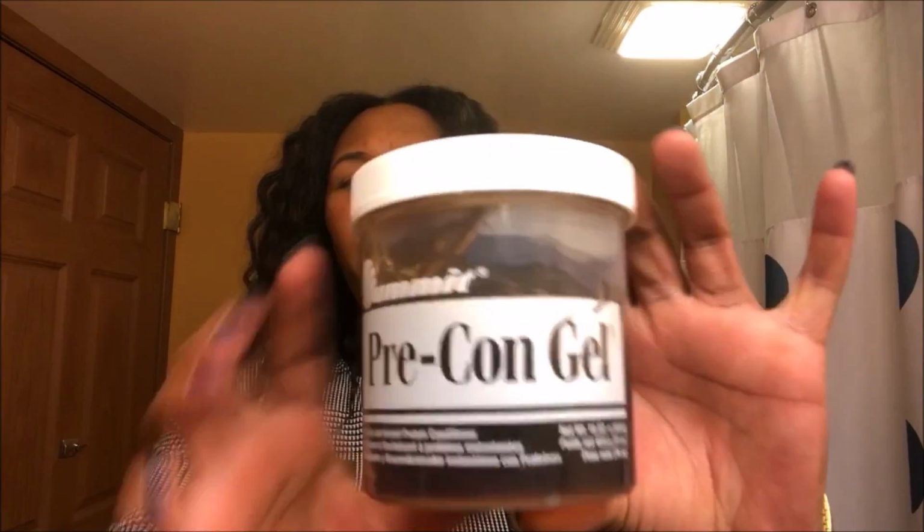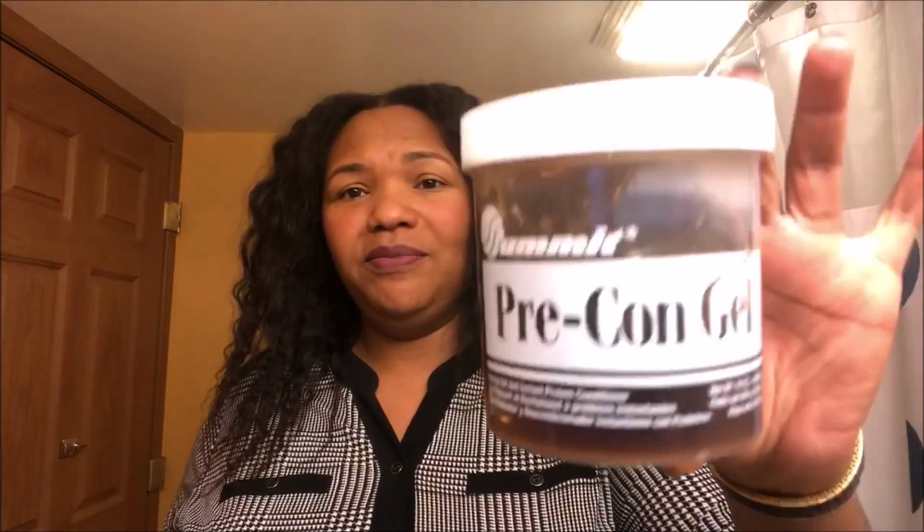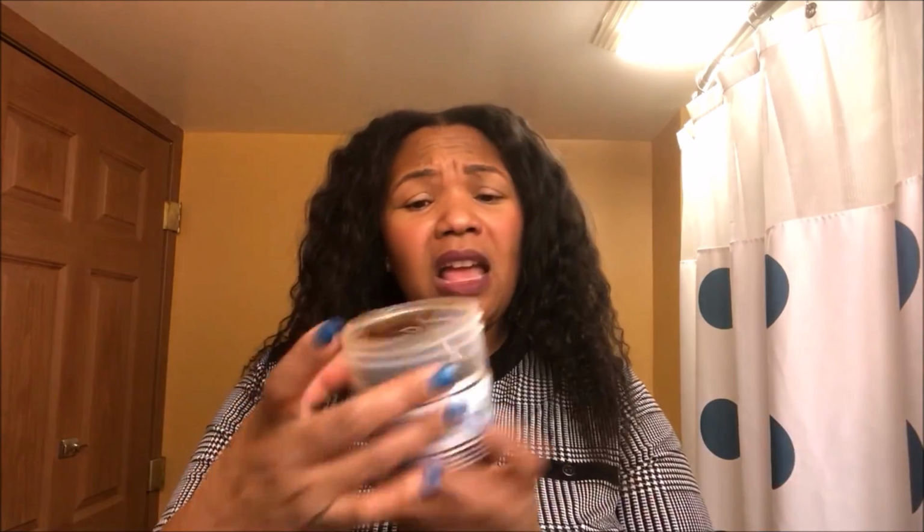I don't know if you've ever heard of it. It's called Pre-Con Gel. How many of you have actually heard of Pre-Con Gel? Okay. So it's a gel, but it's not a gel. The gel as we know it today makes your hair hard. It's used for styling, holding. This does not do that. It's just an instant protein conditioner. I don't know if you can see this, but it says it's an instant protein conditioner, and that's exactly what it does.